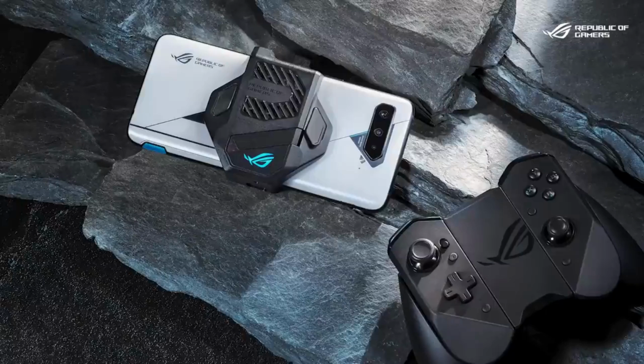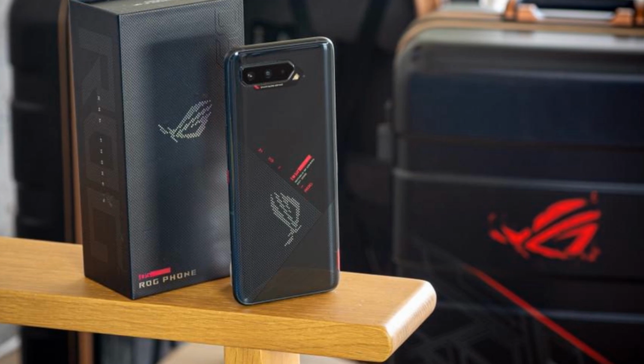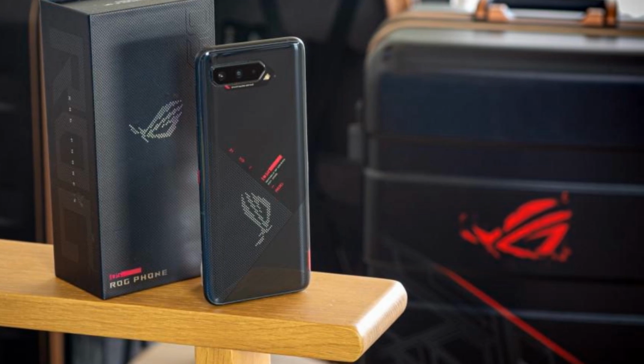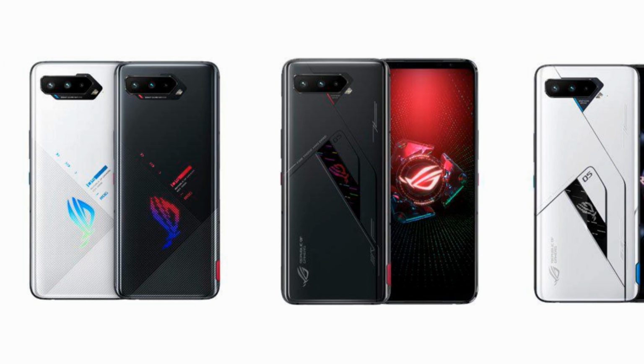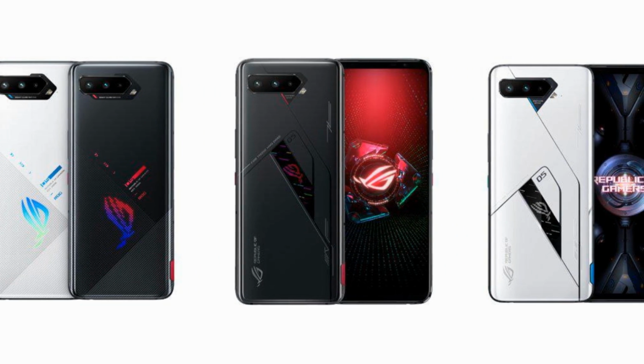Geekbench 5 gives the ROG 5 with 16GB of RAM a score of 3,732, beating the S21 Plus with 8GB of RAM, which scored 3,170. The ROG 5 starts at 128GB of storage, which is the baseline for most 2021 Android phones, but it can be expanded to 256GB. The ROG 5 runs Android 11 out of the box, and has the usual Zen UI overlay that's simple and stylish.